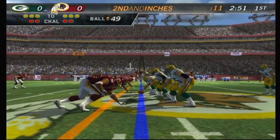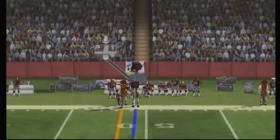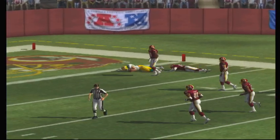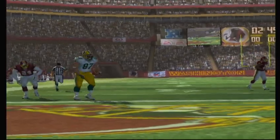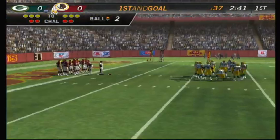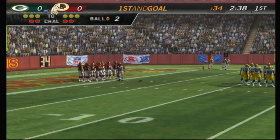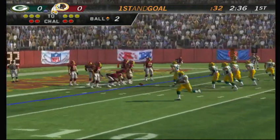Out of the gun. Going long. He made the catch. That was the coverage he was looking for, and he sends it deep downfield for the long completion. They need 2 yards to get it in the end zone.